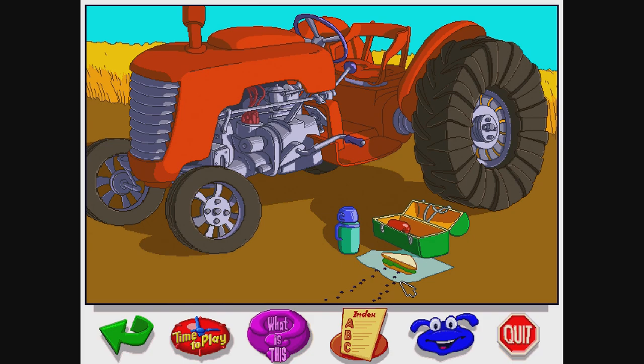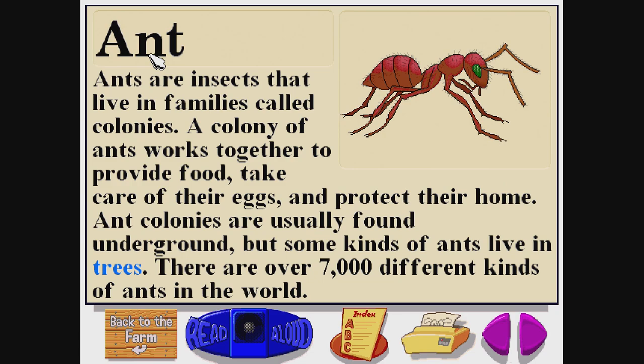Ant. A. Ant. Ants are insects that live in families called colonies. A colony of ants works together to provide food, take care of their eggs, and protect their home. Ant colonies are usually found underground, but some kinds of ants live in trees. There are over 7,000 different kinds of ants in the world.